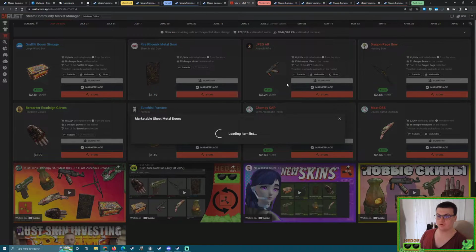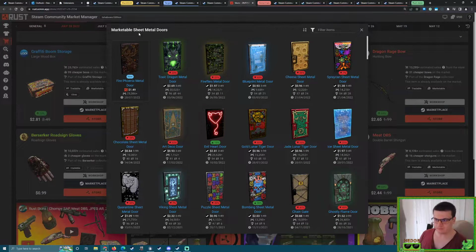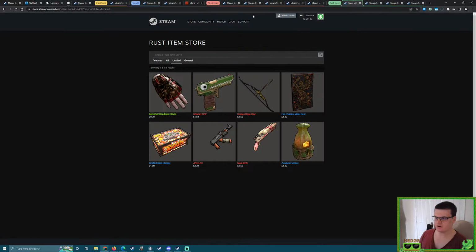So let's take a real quick look and see all of the most recent sheet metal door skins we've had. And now you can understand why I'm a bit cautious. So many of these are in the negative, except Evil Heart Door. But yeah, we've had a lot of these out in 2022. Glow in the dark, glow in the dark, glow in the dark. Cool design as well. Still negative. So it's awkward, isn't it? It is awkward. So this is only going to become marketable when the Rust door rotates, which is what we're currently waiting for. Refresh. Obviously, it's not happened just yet, has it?